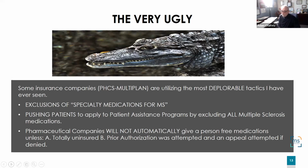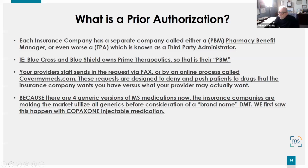Sounds perfect, right? It's not. And what we're finding is the last bullet point is that pharmaceutical companies are not automatically going to give a person free drug unless they have no insurance whatsoever or a prior authorization and an appeal was attempted with an insurance company and denied. Okay, so you get nowhere with a company like this, and they actually put patients at risk for getting approved on a free drug program. And I'm going to talk about what we call these people.